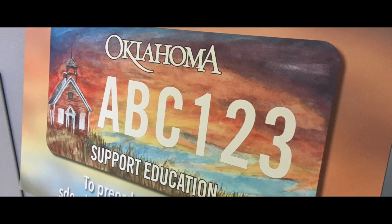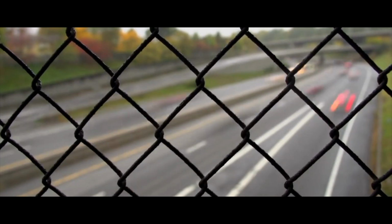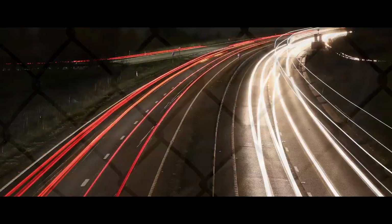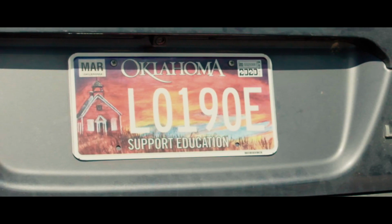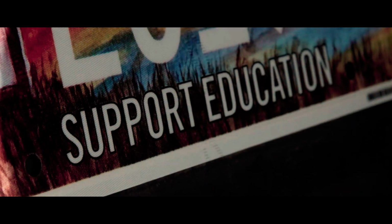Well, the purpose of the education license plate is to keep the public focus and attention on education in Oklahoma. So we want to keep that in the forefront of everyone's mind, driving down the highway, inspiring them perhaps to be a part of a long tradition in Oklahoma. I think it makes people realize once they see it, you need to support education, because it actually says that on the license plate.